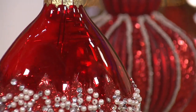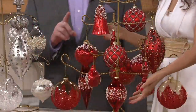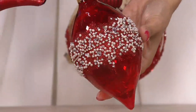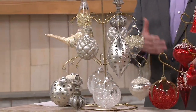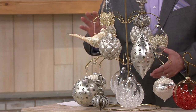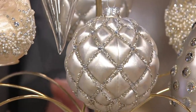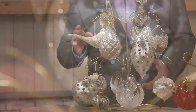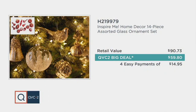There are 2 versions. One is called the holiday red, and we're going to talk about the color red and what it means in terms of Christmas decorating. You're seeing that here. This, standing next to me, is called the mixed metallics, which is a wonderfully different, but equally as popular trend for decorating right now. Absolutely. And by the way, the price of $59.80 for 14 hand-blown glass ornaments, hand-painted, hand-embellished, with lots of embellishments, is absolutely unheard of. The retail value on this is over $90.